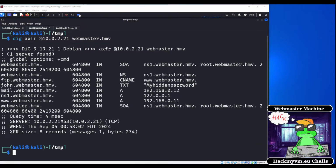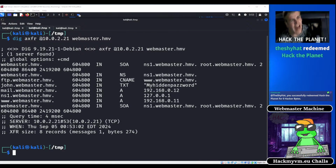Let's celebrate by redeeming a little Hack the Planet. Hack the planet! Hack the planet!